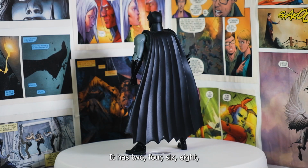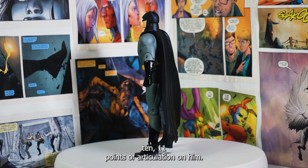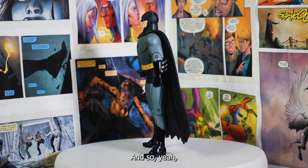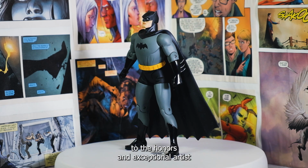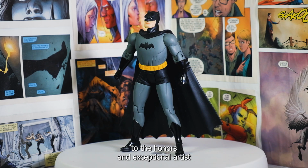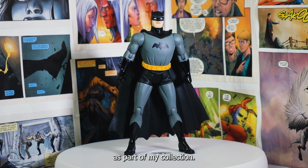It has 2, 4, 6, 8, 10, 11 points of articulation on him, and so yeah, there's really not much to him aside from an exceptional sculpt that honors an exceptional artist. And I'm very, very pleased to have this figure as part of my collection.